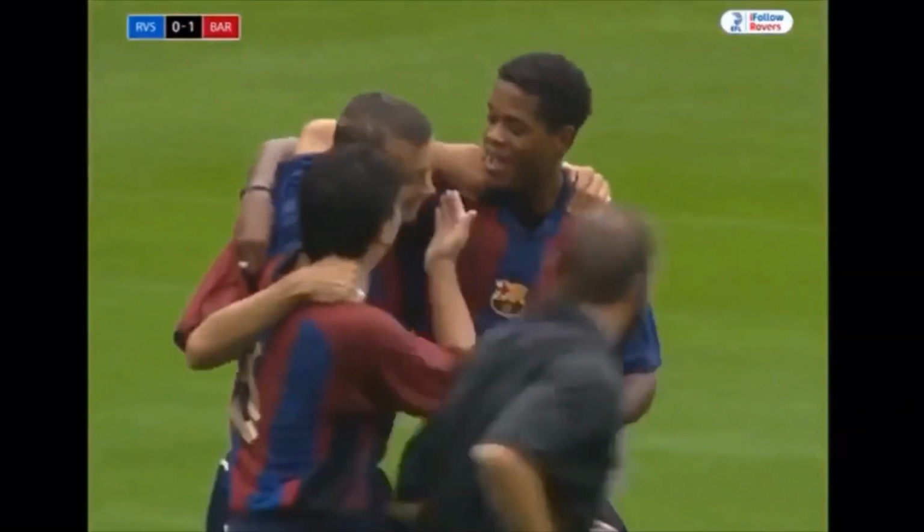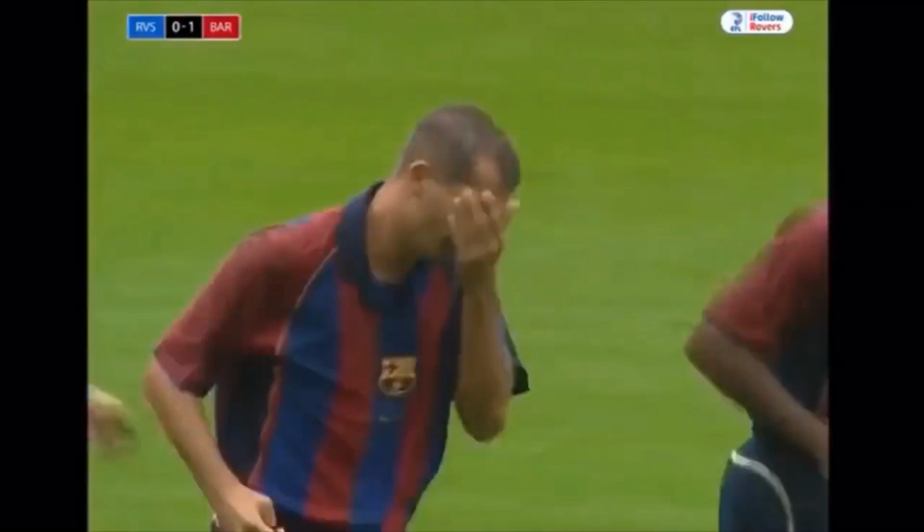Is it Cocu who's going in? Looks like Philippe Cocu, yeah, who's got the goal. Great left foot, you see. As soon as he goes, he just hit it nice and low to Brad Friedel's right.